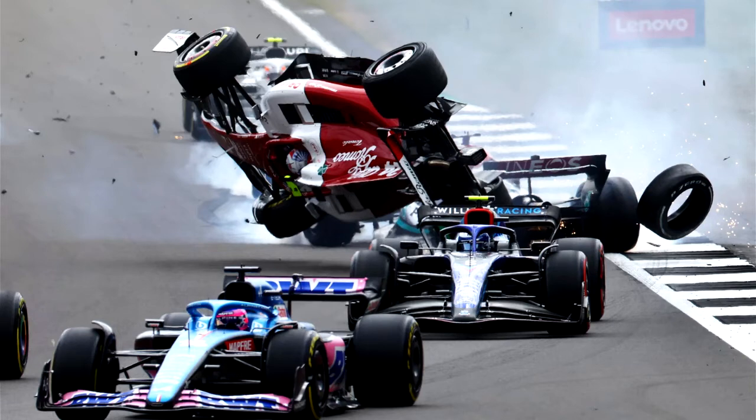Valtteri, driver is okay, just informed the message from race control, so Zhou is okay. Thanks. Yep. That is the most important thing by far.